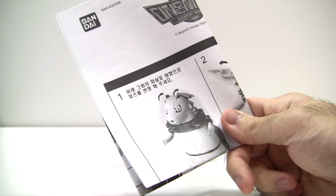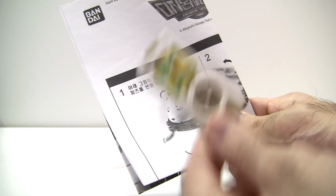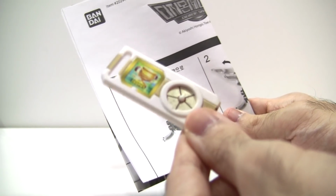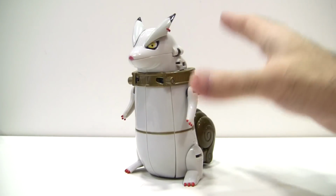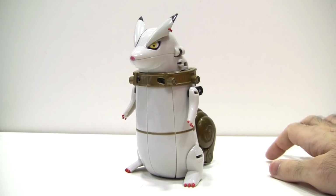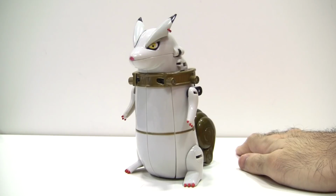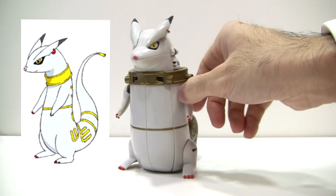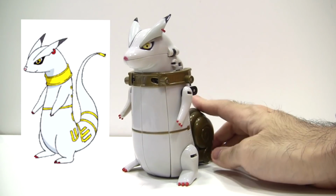Like before, we have an instruction sheet, although this time around it seems to use photos instead of drawn illustrations, and a plate for your Digivice IC, which is something I still have yet to pick up all these years later. And here we have the main figure himself in Kudamon mode. And there are problems, chief among which being the fact that he reminds me of a Pringles tube. The arms and legs are woefully tiny and his head is a little bit undersized.